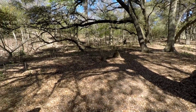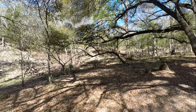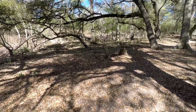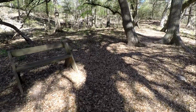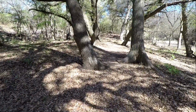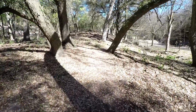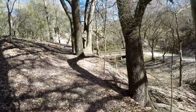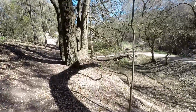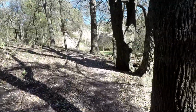And you can see the difference between them. This turkey vulture has the red, and then the black. Yep, makes sense. You can see they even put a little bench here you can sit on and rest and relax in the shade amongst the trees. But we're just going to walk up through here, and it comes out above the bridge. You can see the bridge right down there. Those limbs, that's where we viewed the tunnel from.